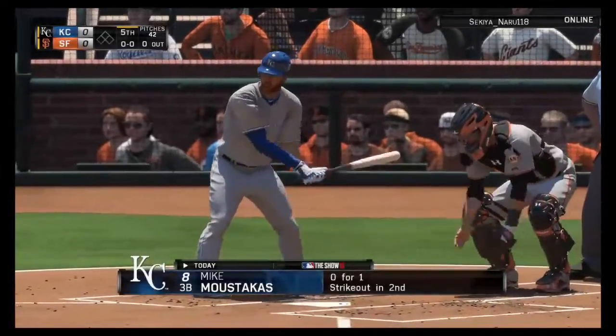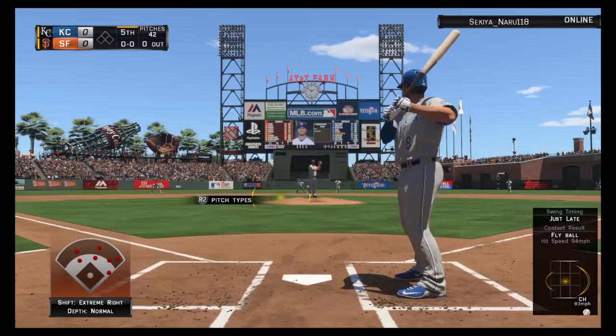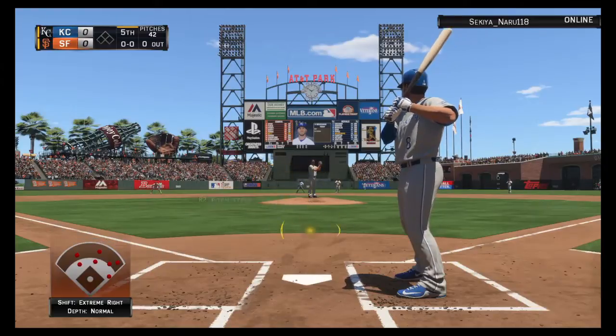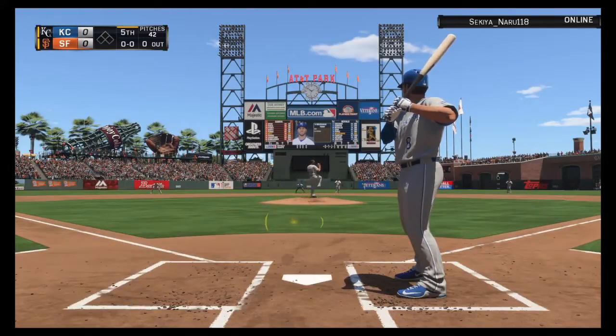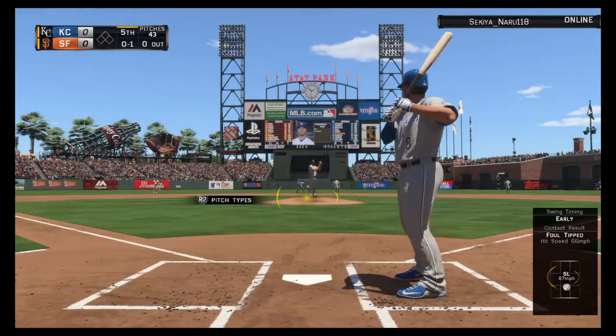Mike Moustakas heads for the box to start off the 5th in this one. Well, they still aren't even on the board yet, so this leadoff guy needs to get on so they can manufacture a run. Chop foul right at home plate. It's strike 1.